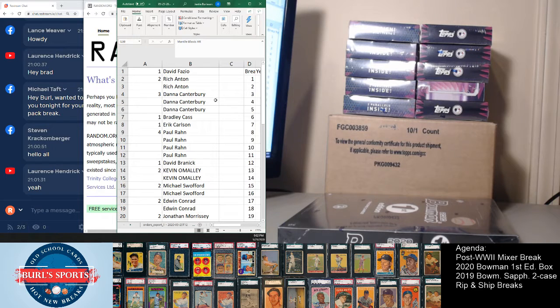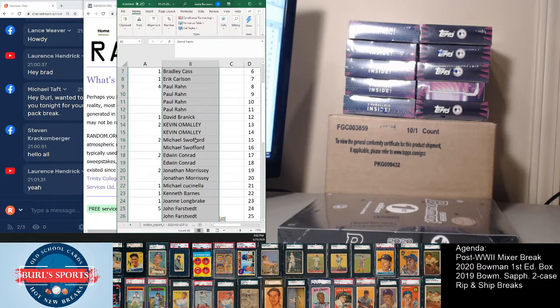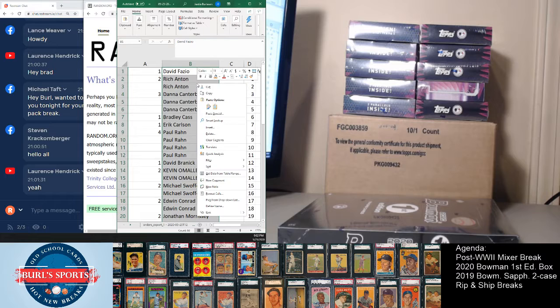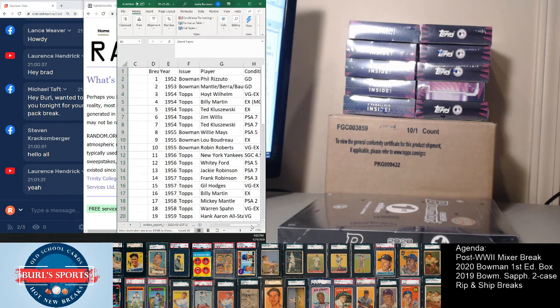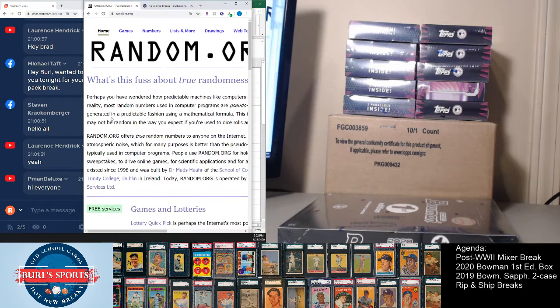However many spots you bought, that's how many times your name's in this break. So we had a limit of 5, and it sold out pretty quick, so we didn't have to lift that limit. So we'll randomize our list 3 times. We'll paste that randomized list right next to our checklist, so whoever's name comes out first gets the 52 Bowman, Phil Rizzuto, and so on. All right, so we'll go ahead and get this list randomized.